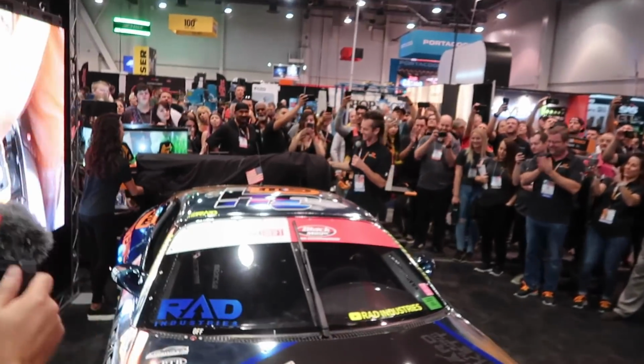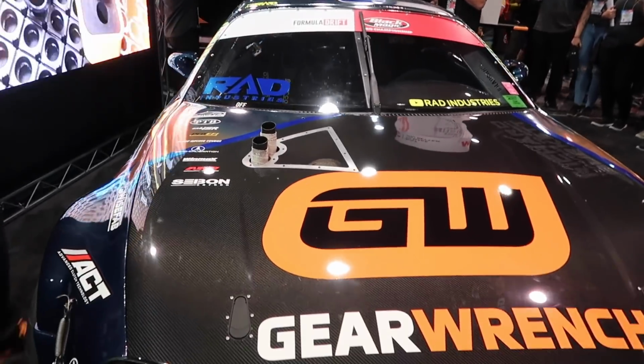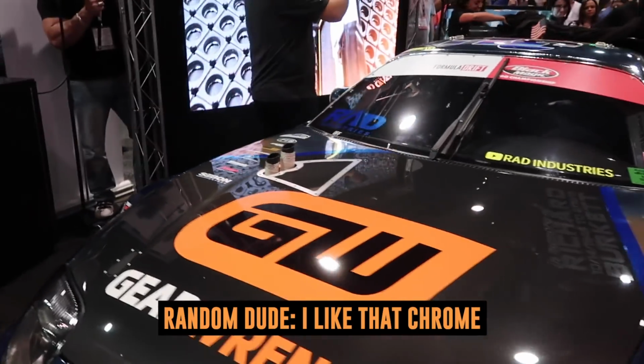What do you guys think? I like that color. Guys, day two. SEMA happening right now. Oh, you can hear Jared DeAnda's voice in the background. Formula Drift announcer. He's doing the Ford out front stuff.